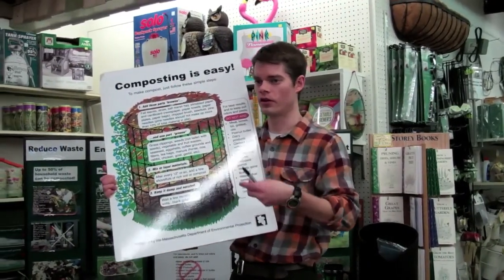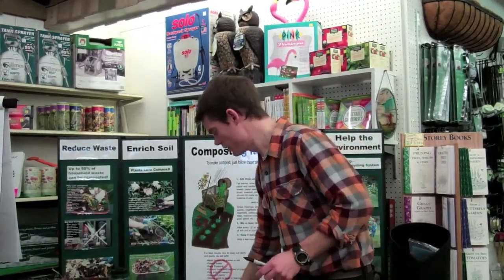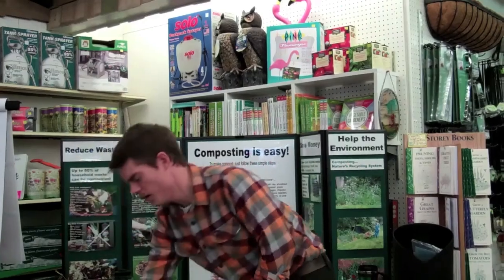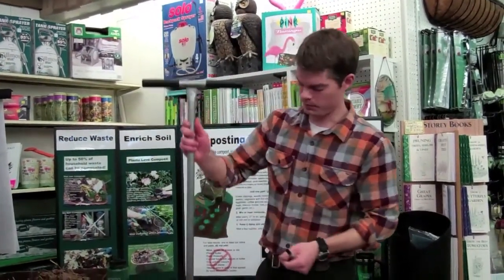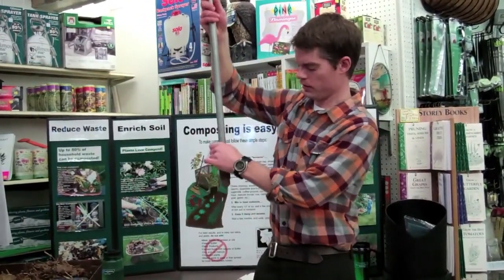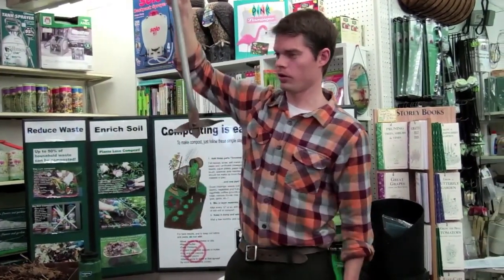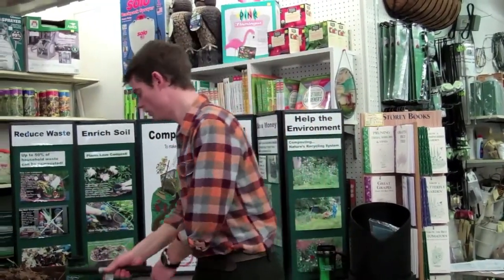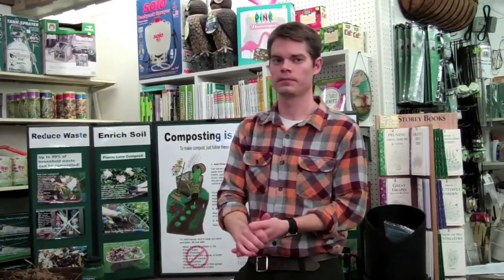You can also stir it up quite a bit if you'd like. And there's some tools that you could use, like a pitchfork. There's actually compost tools out there that you can push down into your pile, and then these forks spread out once you pull up. So it just is a healthy way to aerate your soil. The more air that's in your compost, the faster the compost is going to be.